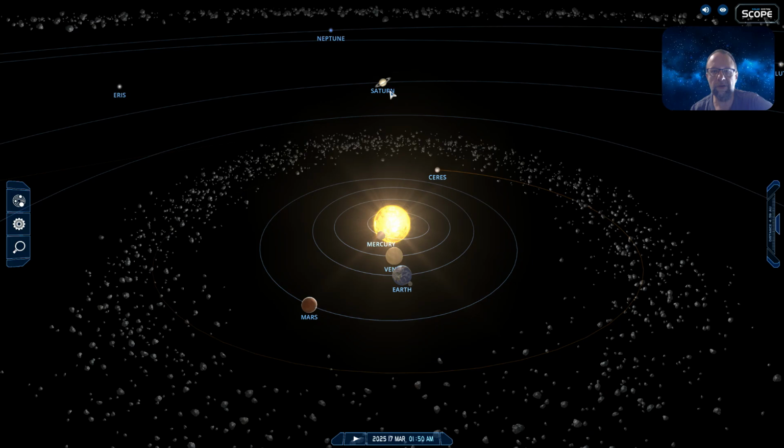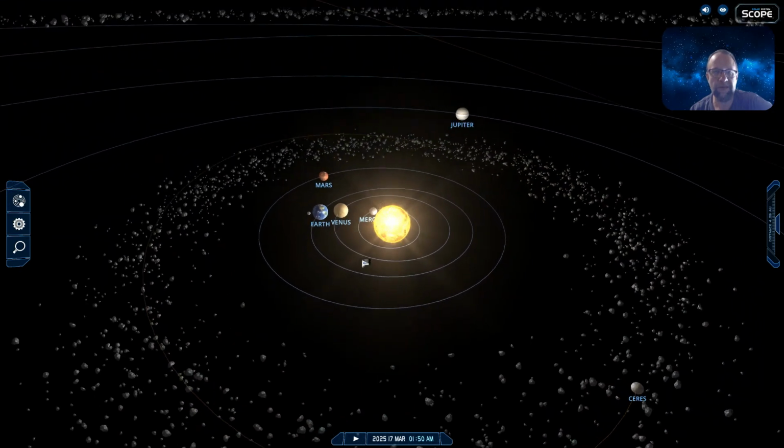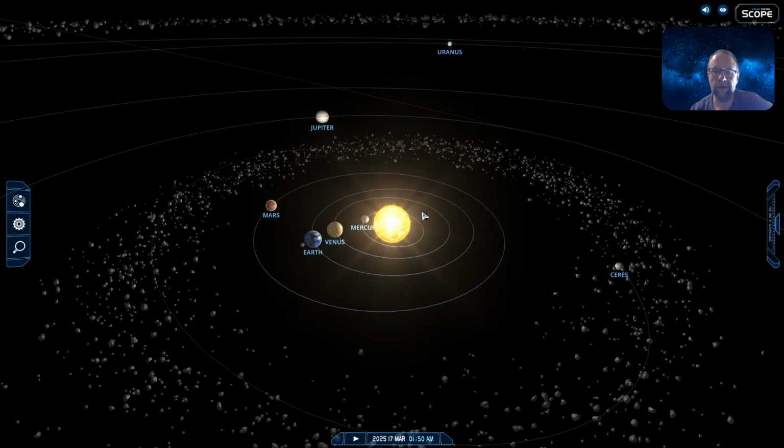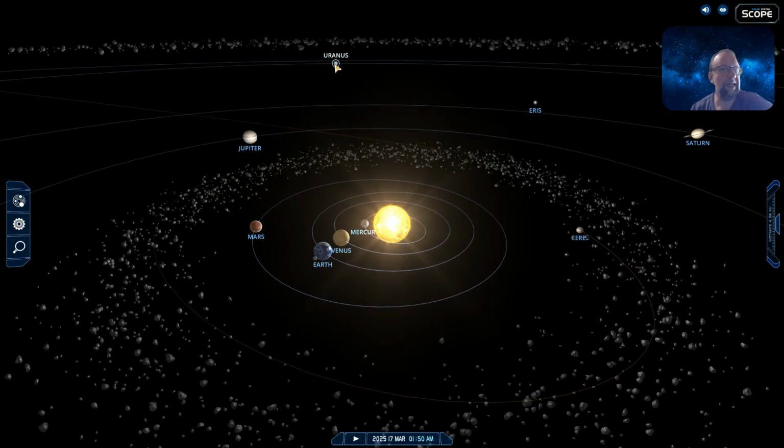So we can see, of course, Saturn is in conjunction behind the Sun. Neptune is also lost in the evening twilight. So the only planets we can really observe are the three outer planets, Mars, Jupiter, and Uranus. Uranus is also setting quite early in the evening, as we'll see. Jupiter's still reasonably well placed, and that will set around 9 or 10 o'clock in the evening. And of course, we have Mars, which was in opposition in January.